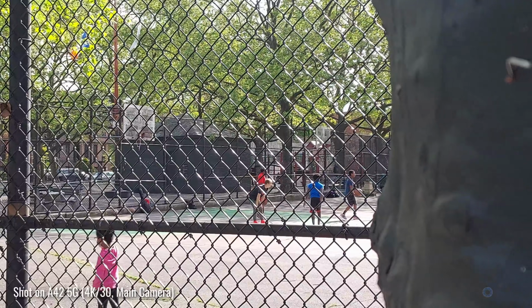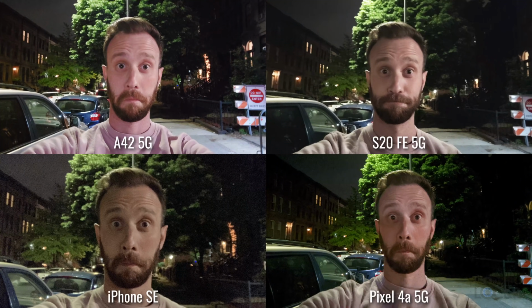So I don't know. For video, we can shoot up to 4K 30 frames per second. And then on the front of the device, we have a 20 megapixel f2.2 front-facing camera in that teardrop notch. Now that is also capable of 1080p at up to 30 frames a second.